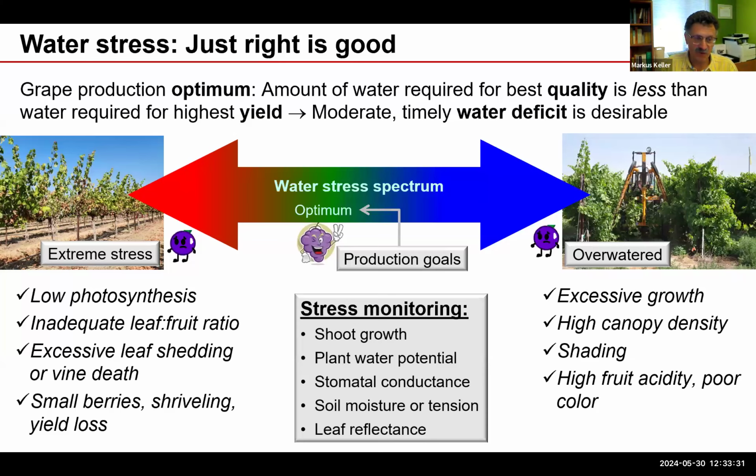This is probably preaching to the choir with the audience here, but most of you likely know that in wine grape production, we're not after maximizing yield per se, we're maximizing quality, and the amount of water that we need to get the best quality tends to be lower than the amount of water we need to maximize yield.